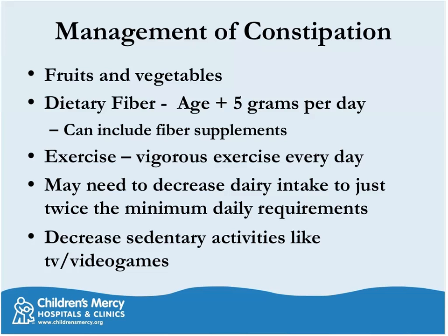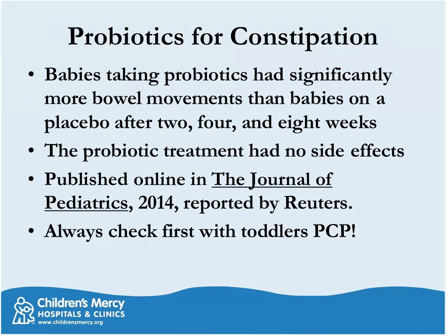And you can also decrease sedentary activities like TV, video games. I hesitate to say reading because reading is very healthy for them in every other respect, but video games often compete with kids actually getting some exercise.